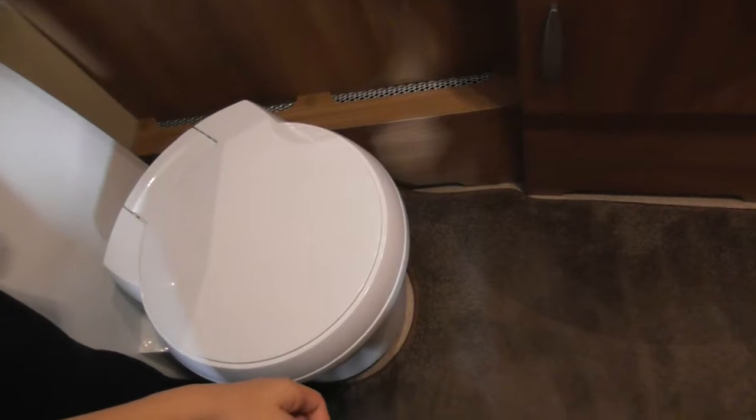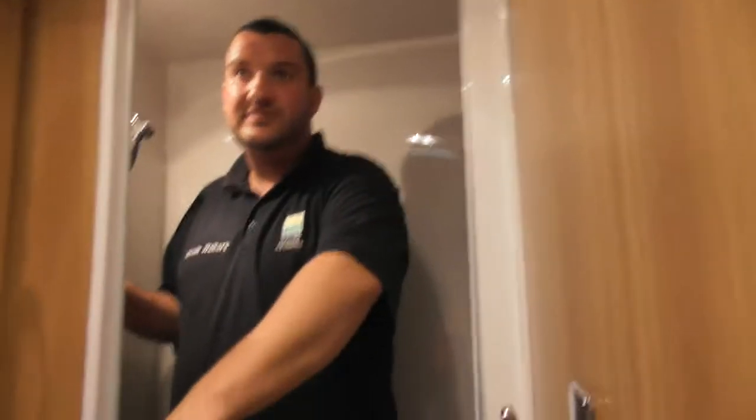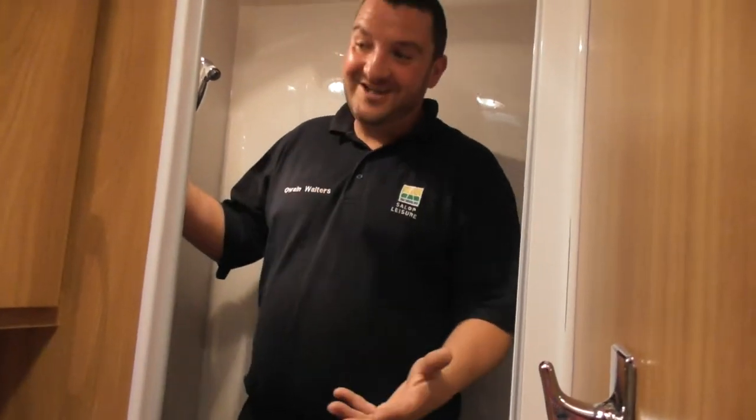Yeah. Grey at the bottom opens up the gate, do your business, flush it down. Always open and close it with the lid down, because you don't want to be greeted by what you just got rid of. Obviously, the mixer tap is the same as your shower mixer tap.